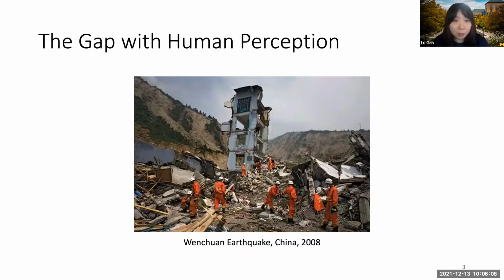This is an image of a post-disaster scene of the Wenchuan earthquake in 2008. The human rescue operators were able to quickly understand the different objects in this super cluttered and unstructured environment, such as the building, the wood, the concrete, and search for survivors among those objects. They can also reason about which spot might be unsafe to step on by observing the physics and the relations among objects. The work I have done in my PhD is therefore to make this perception gap smaller by allowing the robot to have a high-level understanding of its surroundings.